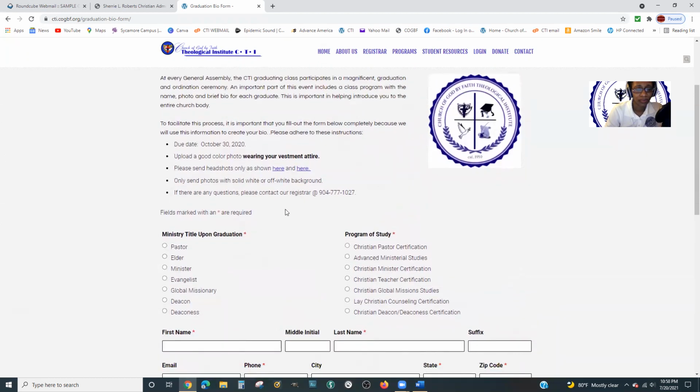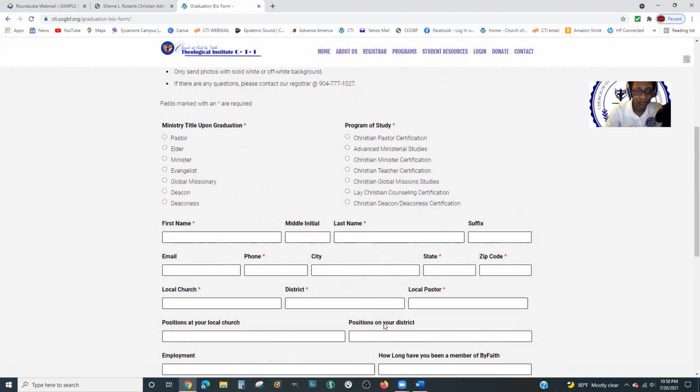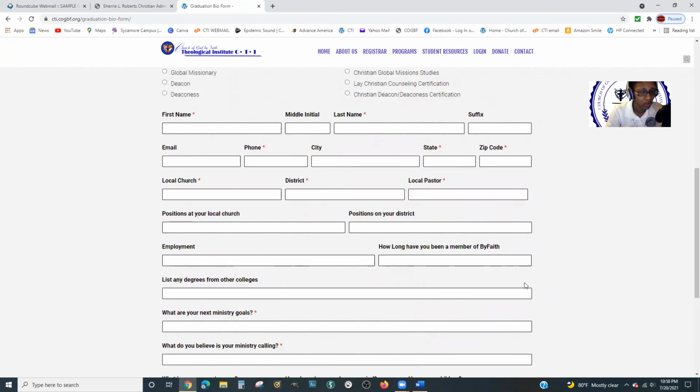You're going to fill out the different spaces. Of course, your ministry title upon graduation, your program of study, as well as all of the information that is required. So you don't have to create a bio. You just fill out this information. It's very simple, very easy to fill out. And all of the ones with the red asterisks are the ones that you need to fill out for sure. You have to do those or it will not submit. So you have to make sure all the ones with red asterisks are filled out. Anything that doesn't have a red asterisk, like your middle initial, that is optional.